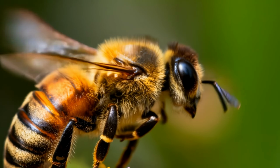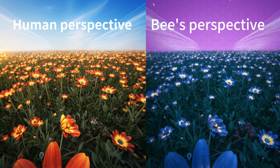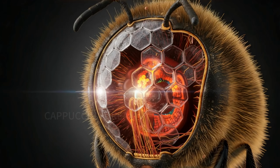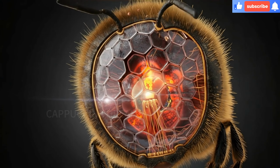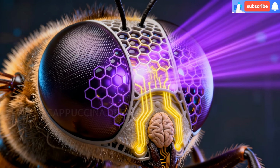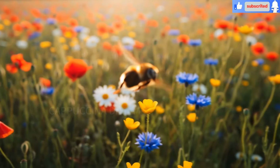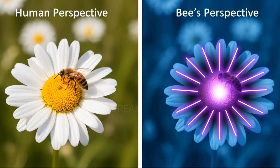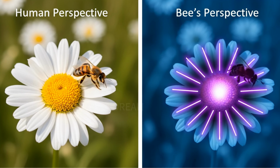Number 8. The bee, ultraviolet navigator. Humans can see a rainbow, but there's a color we can never perceive, ultraviolet. And bees are masters of UV light. To them, many plain white flowers are covered in invisible patterns. UV nectar guides. These secret markings guide them to the nectar, just like runway lights for an airplane. So it's not that bees are smarter.